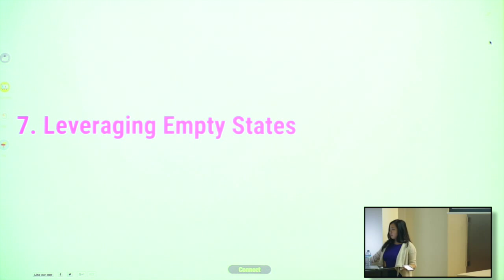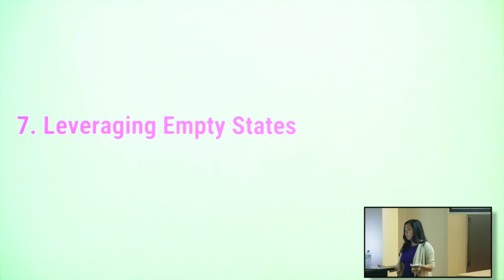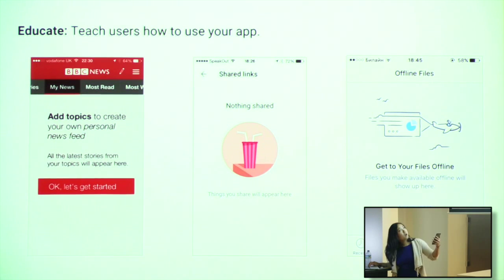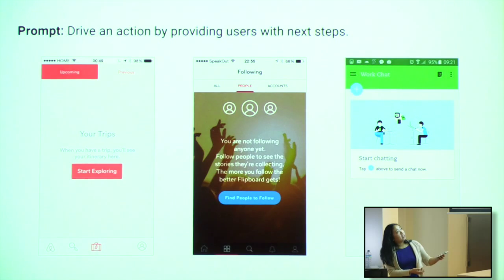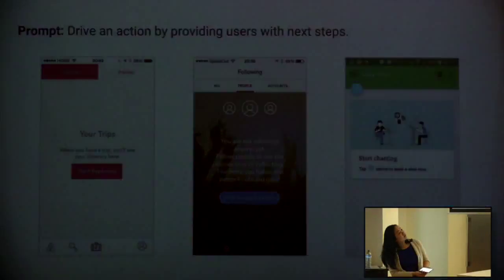Leveraging empty states is something very important. A lot of the times when a user comes to a page that doesn't have any content in it, or if it's a no results page or an error page, a lot of the time designers just overlook that and they leave users on a dead-end page. So what can I do for the user once they get to this page? You want to tell them and educate them and teach them what kind of content will be displayed on this page, and also provide them with an action item so that they're not stuck on this one empty page.